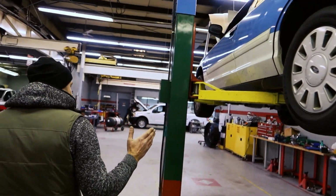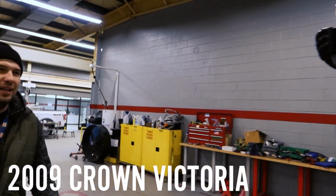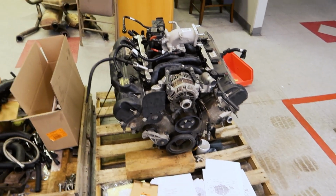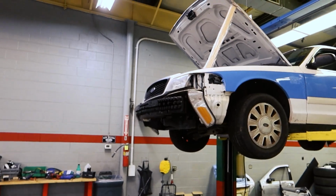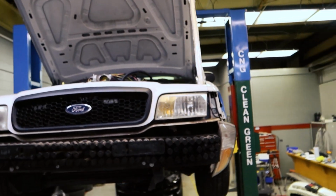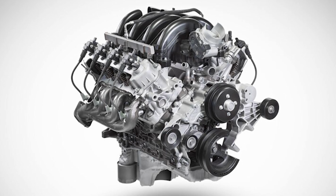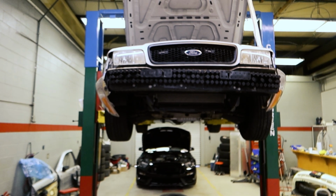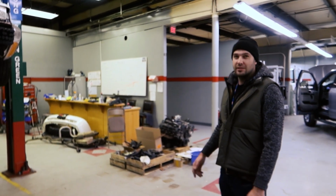This right here is a 2009 Crown Vic. What I did was I pulled out the stock 4.6 engine, which has around 90,000 miles or so, and I put in the Godzilla. That's a 2020 7.3 gasoline Ford engine. Did you say 7.3? Yeah. That's insane. And it comes in the heavy duty trucks like F250, F350, F450, and school buses too.